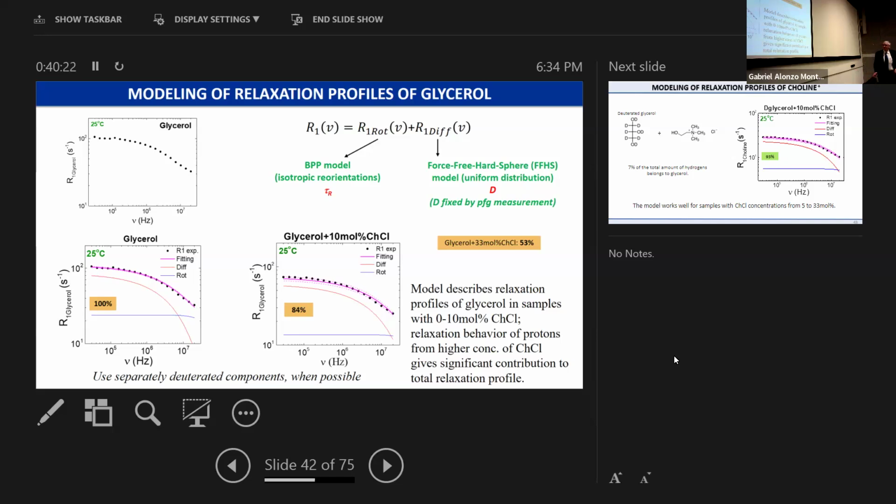Okay. The problem is fast field cycling is a very low resolution NMR technique. You see all the protons. So if you have a mixture of two different materials, you're going to see all the protons and get an average behavior. So if you can, it's better to deuterate one of the two compounds separately. That way, you know exactly what you're looking at. At the time we published this, deuterated choline chloride was not available. Okay, but it is now.